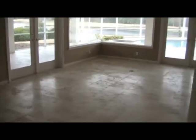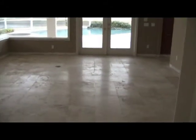Okay. Well, you can see how nice that came. Let me just pan around a little bit. And then we're going to swing over this way, so bear with me. I'm not a photographer, I'm a stone guy, like I said.